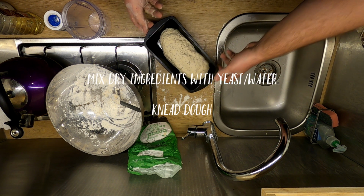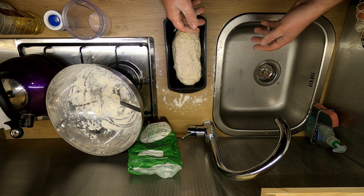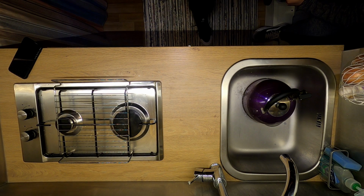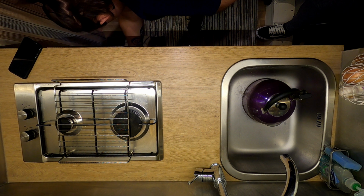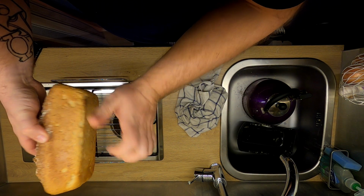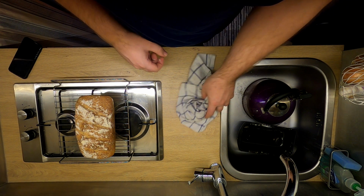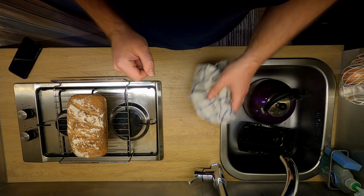One of the benefits of proving it in the tin that I'm going to bake it in is that I'm going to wash my hands now and wash everything up, and then when it's finished proving I just stick it straight in the oven. Okay, so the loaf's been in there for maybe an hour or so. Let's have a check. Oh, that looks good. Oh, not bad. Very happy with that. I'll let that just sit there on the side to breathe, and we should have some nice fresh bread tomorrow morning.